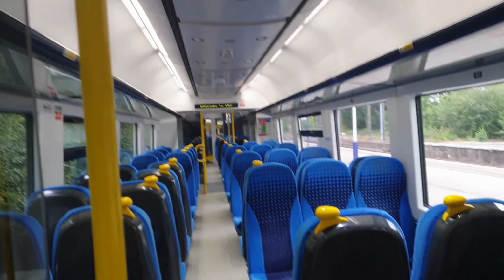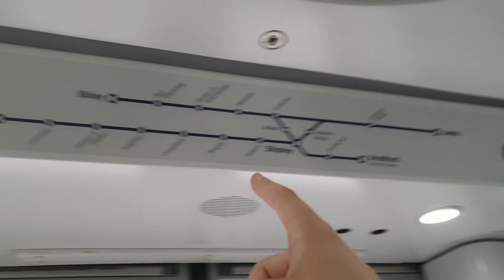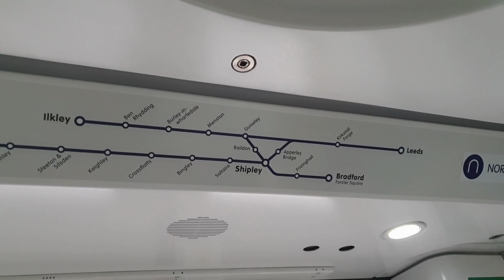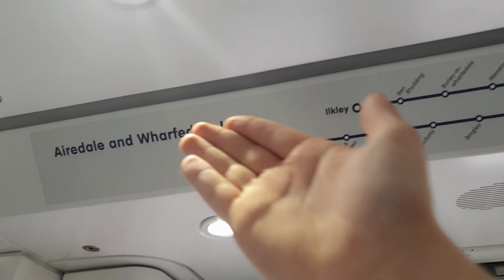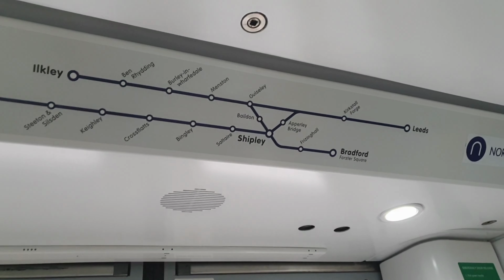It's just the same going down, and so we'll leave it there. One thing I did forget to mention that they do have is the Airedale and Wharfedale line maps on the trains, because these lines here are the only lines that these trains actually work on. Right, okay, let's take a seat and test them.